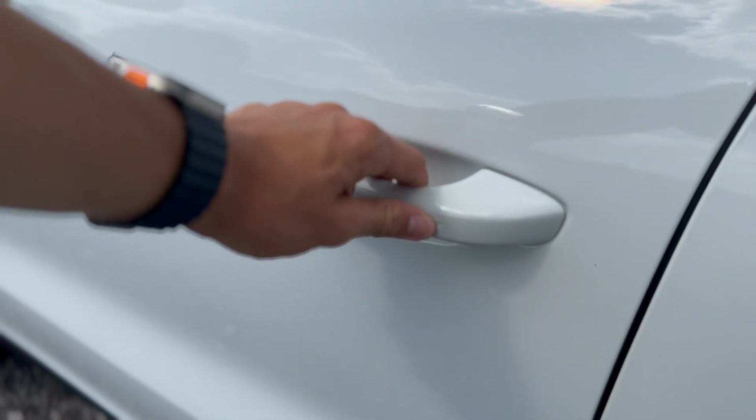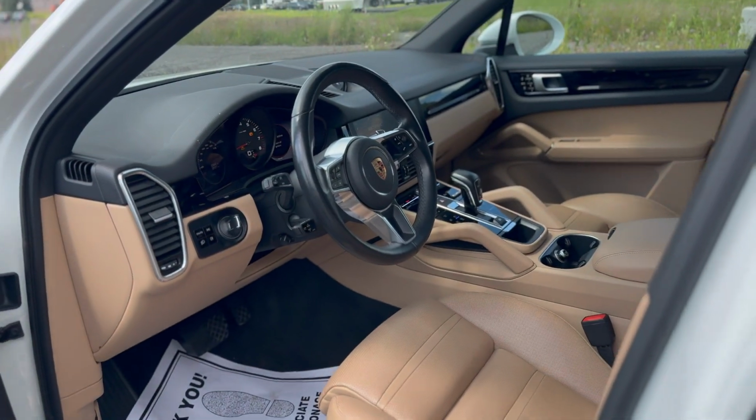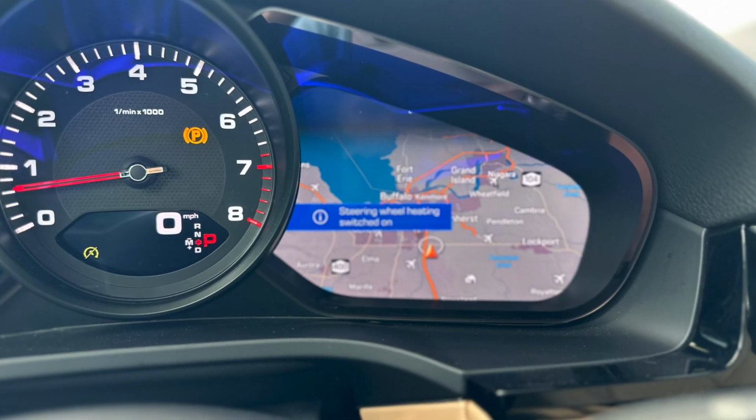For driver convenience, there is keyless entry. Moving on to the interior cabin with its black Mojave Beige, the driver is given a leather-wrapped steering wheel with semi-digital gauge clusters with built-in navigation and a heated steering wheel.